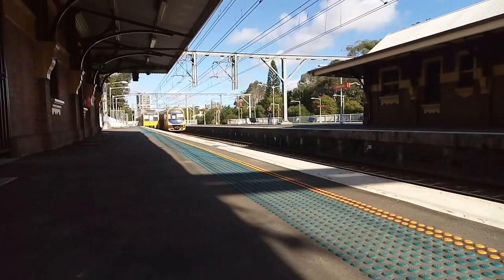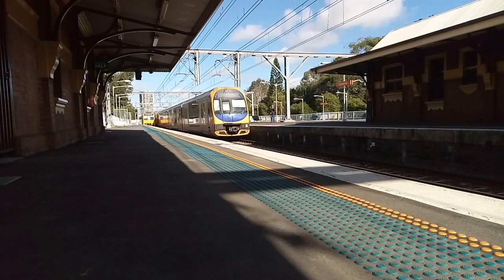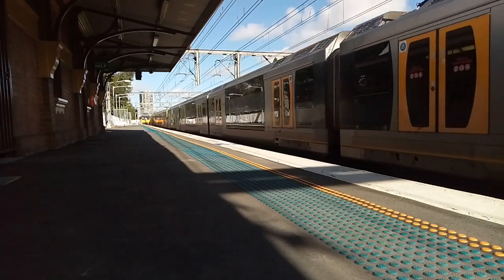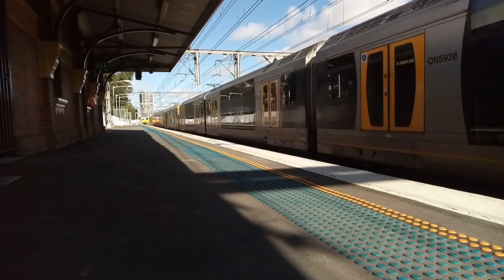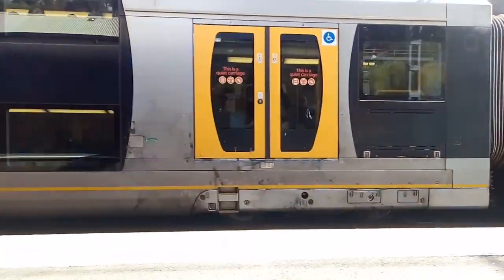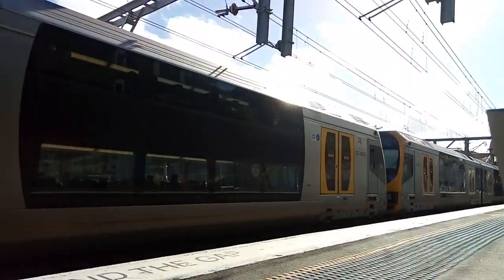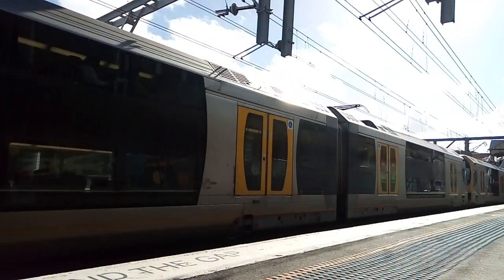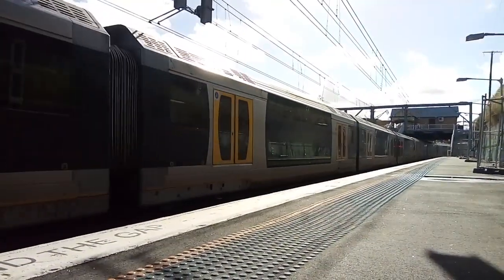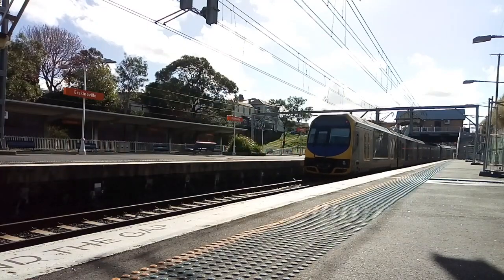And the Oscar now, just slowly moving in. H28, leading half. Proceeding with caution because of the signalling. Signal is red for the Oscar. And trailing half of the Oscar set is H40 out of Bondi Junction.